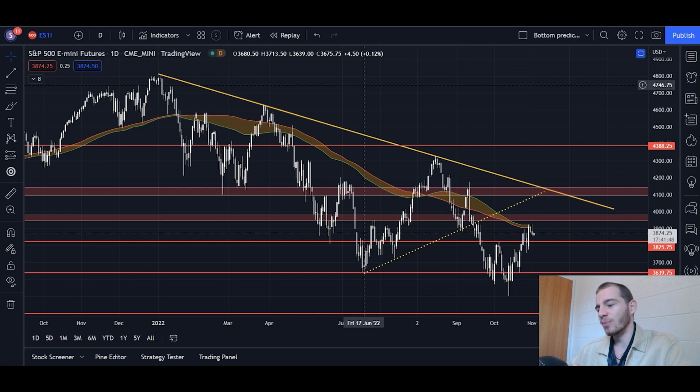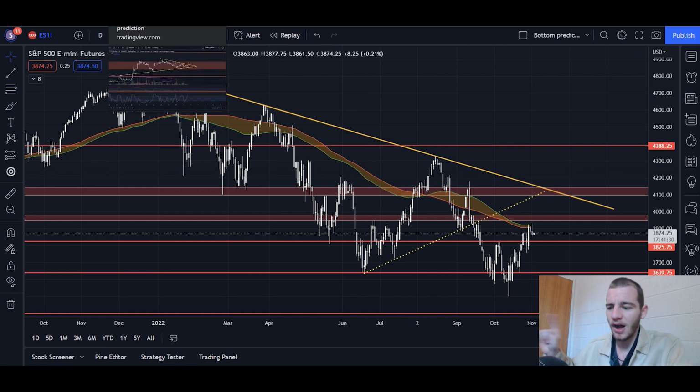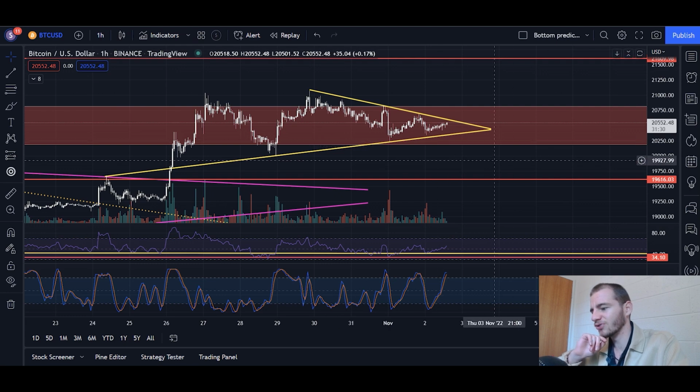And the fact that they're moving in the same way means that the result of these events coming in the next week will likely trigger the same directional move on all of these markets. The same move on Bitcoin, the same move on the S&P. So what is that directional move going to mean? What does the short term look like? Well, I'll answer the second question first. The short term is this.